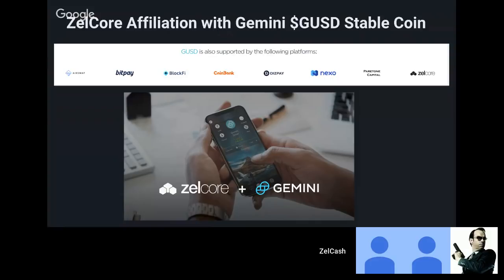We're really pumped to be able to offer GUSD support to all ZelCore users, and I think that opens the door for a lot of different gateways for us. So we're really excited about that. The team was really good to deal with, and we're really looking forward to working with them. Next slide.